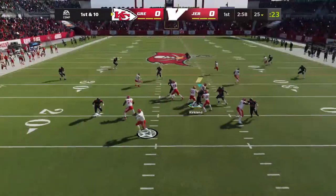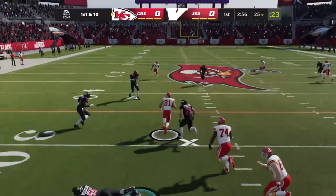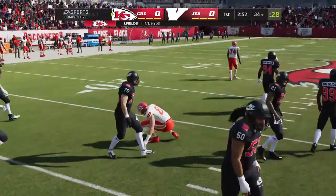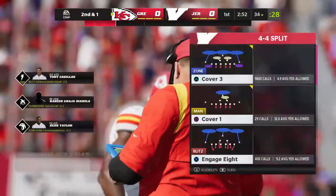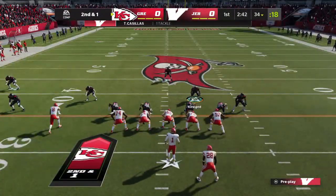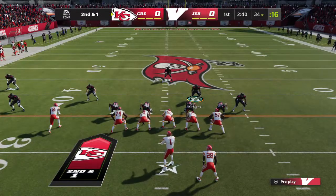Play action. It's Fields. It's caught over the middle. Hooper. And he's going to get a good gain of 9 here up to the 34. Maybe a good spot to take a shot. Here's 2nd and a yard from the 34.